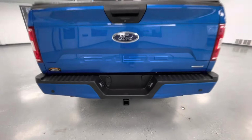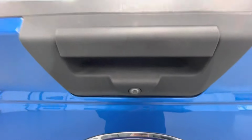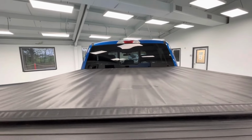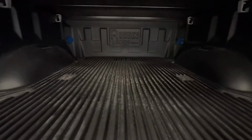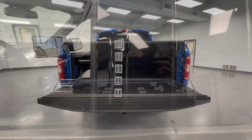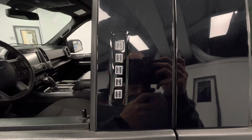Coming here to the rear, this vehicle is equipped with a hitch and receiver. It is also equipped with a backup camera and a bed cover. While we're back here, we'll go ahead and drop the tailgate to show you guys the bed size. I would also like to mention this vehicle will have keyless entry.